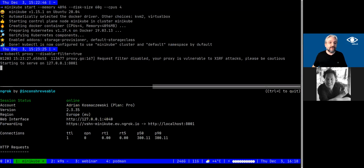I hope you can see, given the size of the font, I made it as big as possible. On top of the screen, I'm running tmux on my terminal, so I'm able to multiplex several different terminal sessions on the same screen. On the top, I have Minikube. You can see the command minikube start with 4 gigs of memory, 60 gigs of disk size, and 4 CPUs. That's running right now, and I'm exposing the API via kubectl on port 8001, and then I use ngrok to expose localhost 8001 from this URL that I'm going to copy right now. There we go.